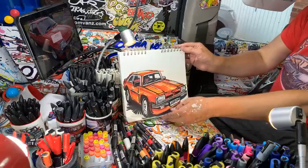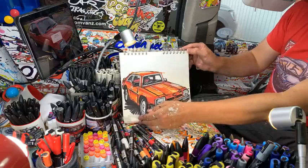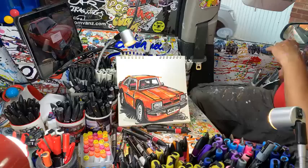There is the restored Manta that has been done as a continuous car drawing this evening for the Heritage Car Insurance series. You can hopefully see it on there as well.